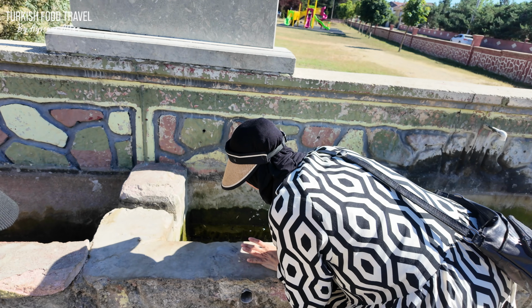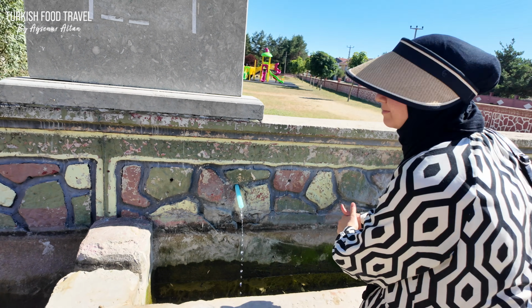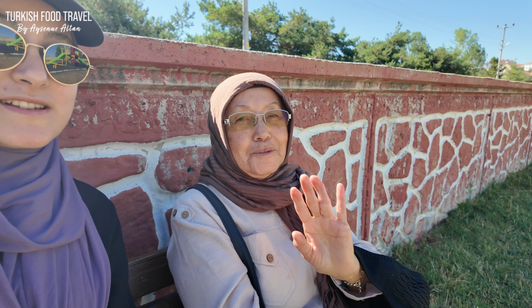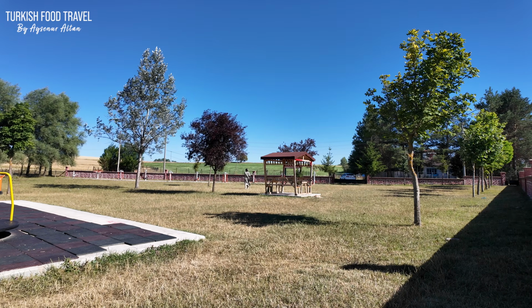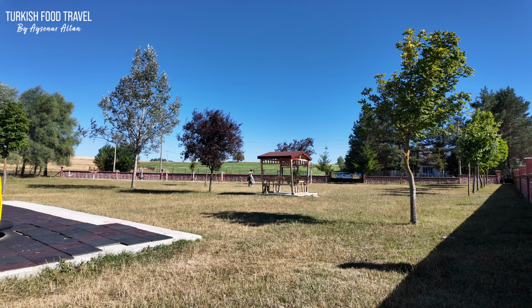The fountain has ice cold water. We wash our hands and feel that mountain freshness. We sit down on a bench, talking quietly, watching the empty fields. Even that simple view, just green and sky, brings a kind of peace you don't find in the city.